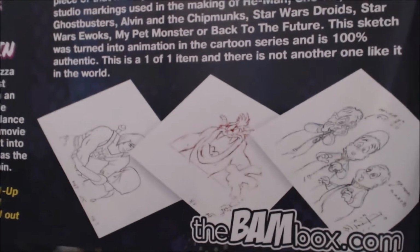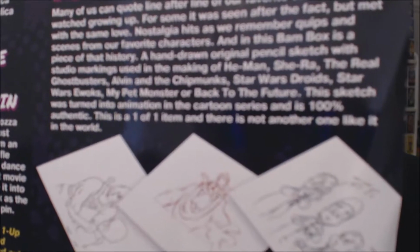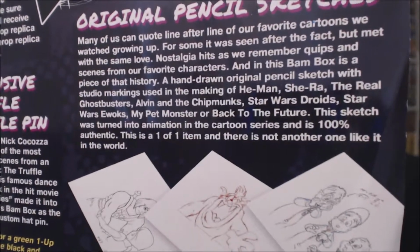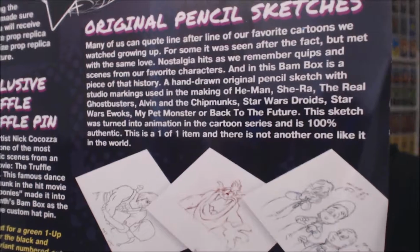Apparently about the sketch, you could have gotten it from a few different series. As you can see there, He-Man, The Real Ghostbusters, Alvin and the Chipmunks, Star Wars Droid, Star Wars Ewoks, My Pet Monster, and so on, so on. So I'm quite happy I got a Star Wars item, because that is my favorite. So that is nice.